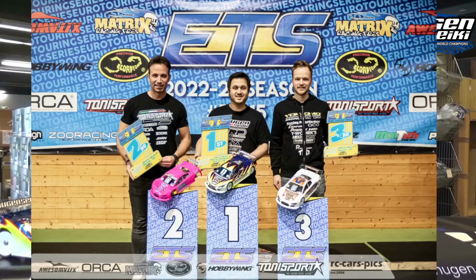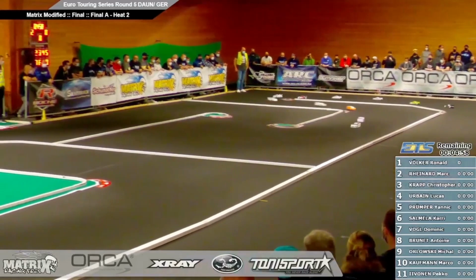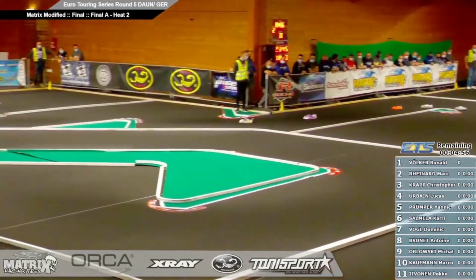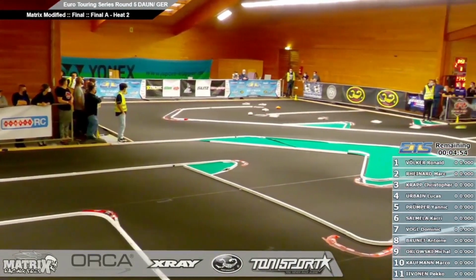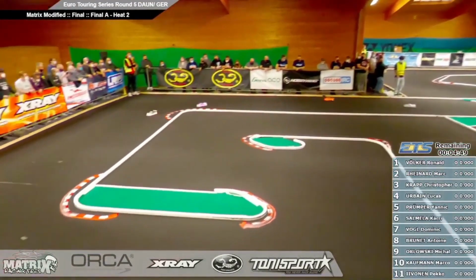So the MTC2 was a very successful car for yourself. You have won the Euro Touring Series title in the modified class for 2 years in a row. So improving a very good car is sometimes not very easy, but I think with Robert and with the rest of the team, with Eric and all the other guys, it was a good cooperation to improve a good car into maybe an even better car now.